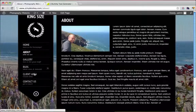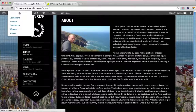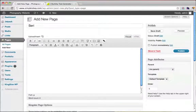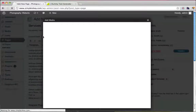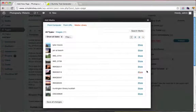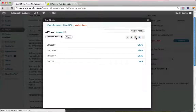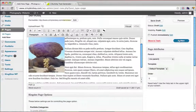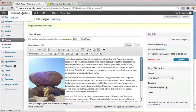and you may want a service page here. So let's say, you know, you're selling photography services. Let's put a service page right under the About page. So what we do is we just go back to our dashboard and we go to Pages, Add New, and let's do services, and let's just paste in that text, and we can add in a different image if we want. And we'll just insert it into the post and publish it.